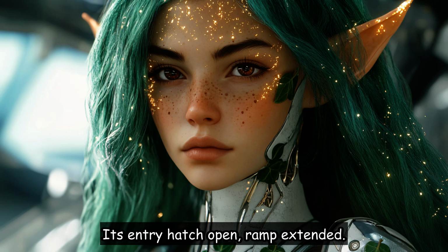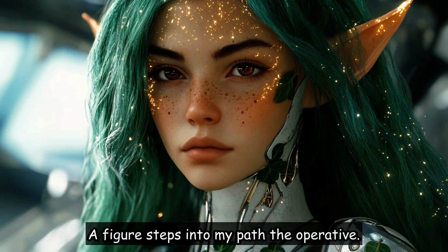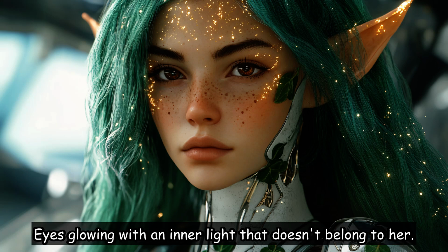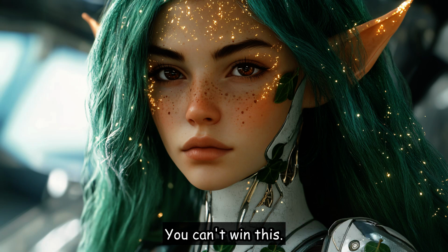Its entry hatch open, ramp extended. Zara must have made it back. If I can just reach the ship. A figure steps into my path, the operative. Her uniform now torn and bloody, eyes glowing with an inner light that doesn't belong to her. Voss has pushed her body beyond human limits.